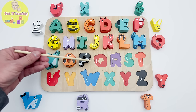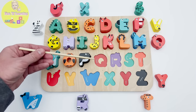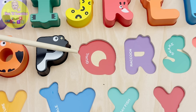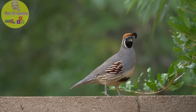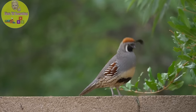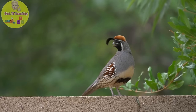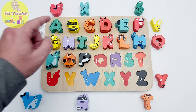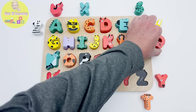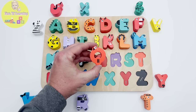The next spot on our puzzle is red and is in the shape of the letter Q. Look here, it says quail. Quails are a small to medium-sized bird with pointed wings. They like to eat insects, grains, and berries. Let's find the red Q. Oh, I have it here. Q is for quail.